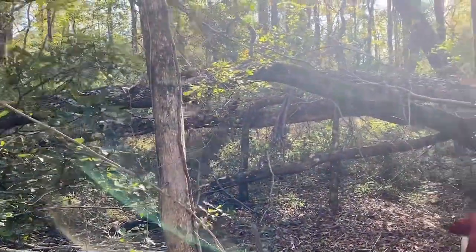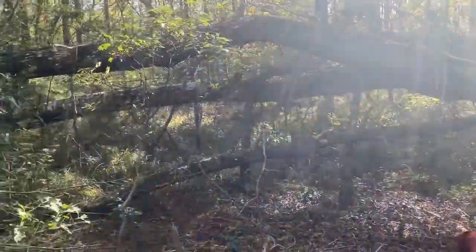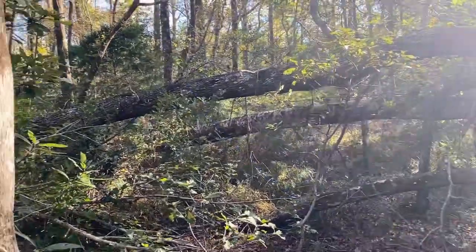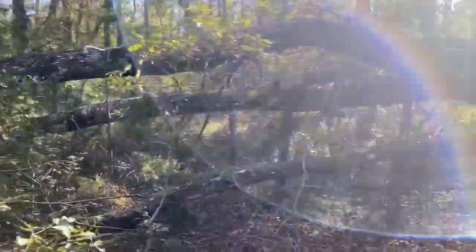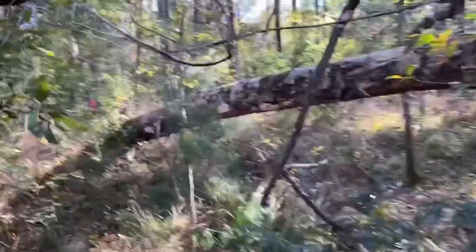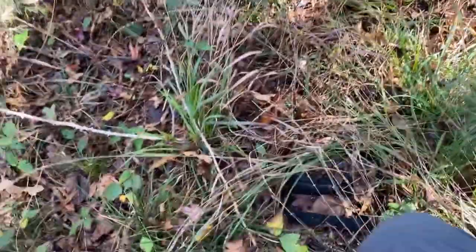in the gnarly section on our way back. And what this is.